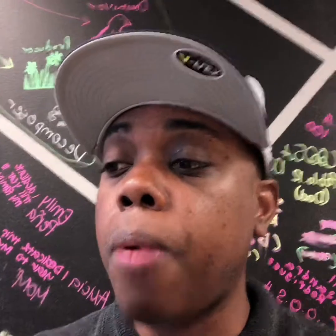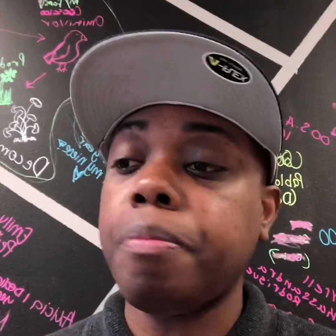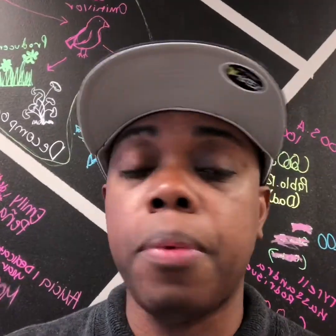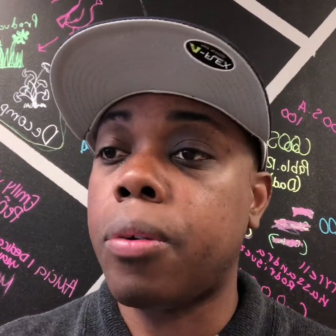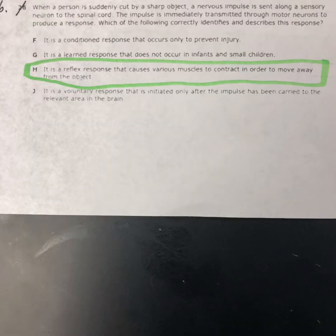This is the only reason this problem was missed that much, because I've seen every one of y'all get a problem like this right during class. It was just reading. The answer choices were reading, and they caused you to think critically on each one before you marked out the answers. But if you'd read each one in detail, like F, G, H, and J, then you would have known that H is the answer, okay?